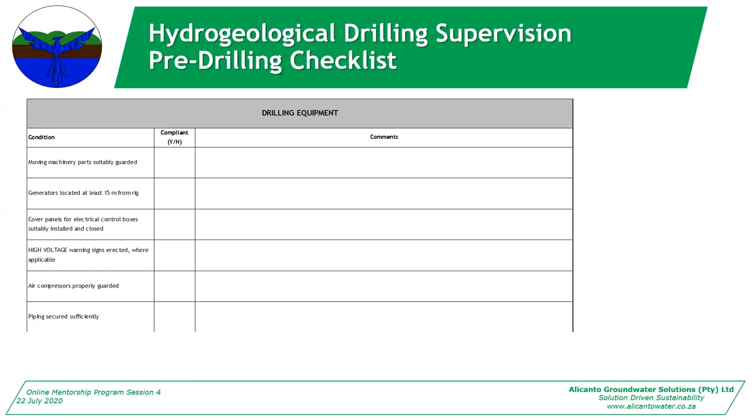Cover panels on the electric boxes must be put on. A lot of the time they have them, but they don't want to put them on. Same as a high voltage sign. It's there, but it's just not put up. Air compressors guarded. And then your piping is secured sufficiently. That's to make sure your pipes don't roll around the site.